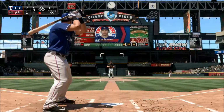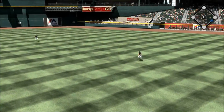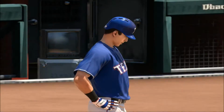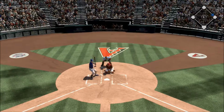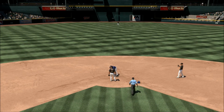Paul Goldschmidt. 2 strikeouts already, but he's got to be careful not to fall too far behind. Swing, hard hit ball to second. Third base. Joey. I mean, that's helmet level right there. In the dirt, and now let's see. And they got him. Boy, his feet were stuck in the mud.